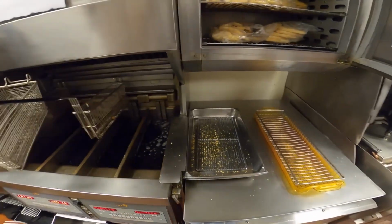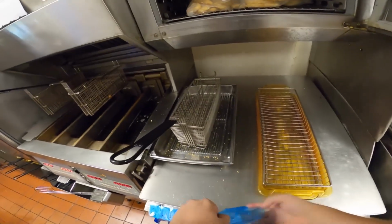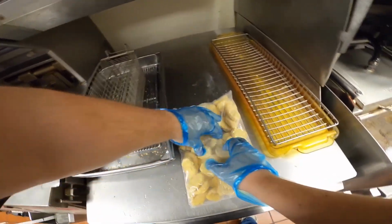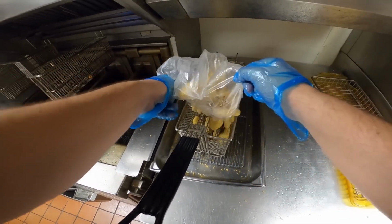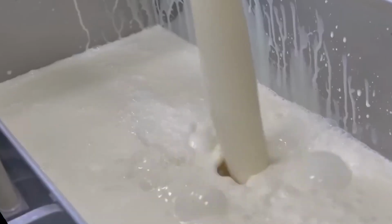The flash freezing process allows McDonald's to ship the nuggets in bulk to thousands of restaurants without losing quality. When they're ready to be served, the nuggets are reheated in high-efficiency fryers, maintaining their crispy coating and juicy chicken filling. The crispy coating on McDonald's chicken nuggets is a key element of what makes them so delicious.